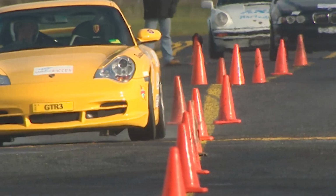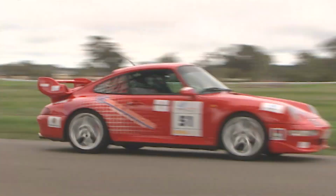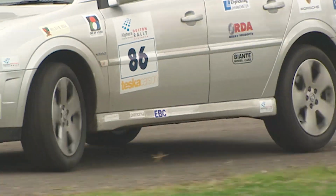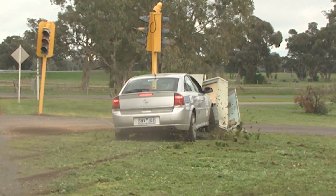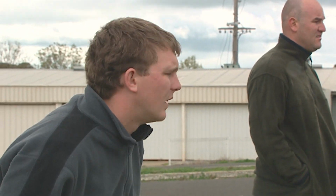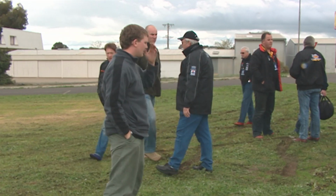While all the action was taking place at the airport, there was plenty of action taking place at DECA. Now check out these guys here in the silver Holden Vectra. Yep, the family sedan with the shopping in the back, and here they come through the traffic lights and... oh dear. He's not too happy with himself. The boys were absolutely shattered. Let's go on board now and take another look as to how he saw it from the driver's seat.